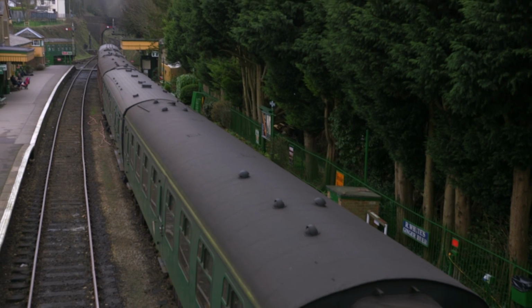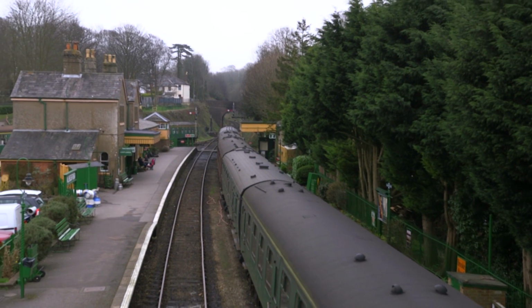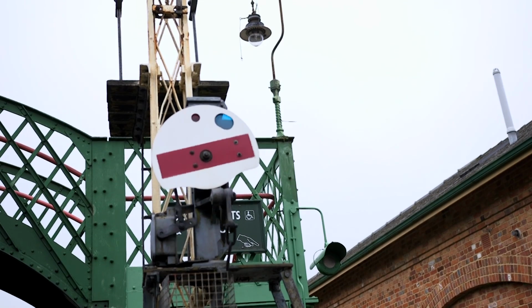The signalling operations basically on the Watercress line is the management of trains, the safe management of trains running up and down the line to ensure their safety. And we use signal boxes like this to actually control the movement of trains along the line.